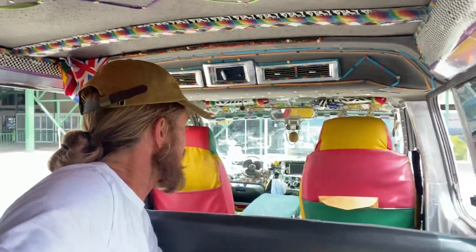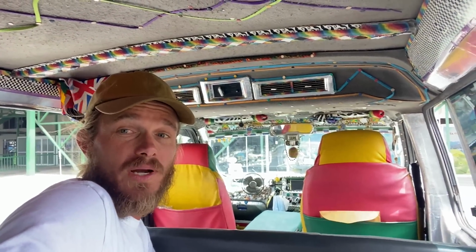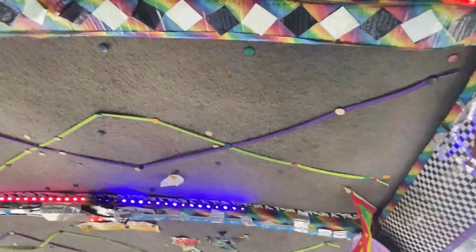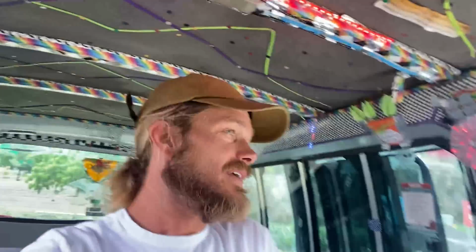I'm getting a ride back to the airport, back to the boat, in Harold's Taxi. Harold's Taxi is quite creative. Look at it. Lights, everything. It's got every knick-knack around.